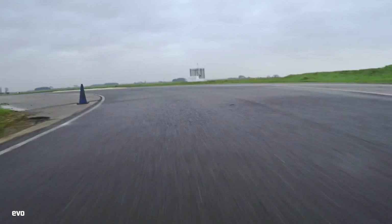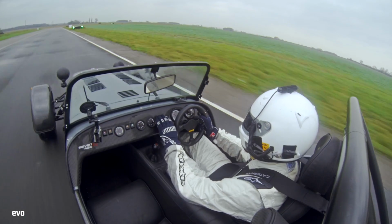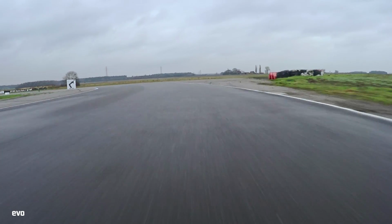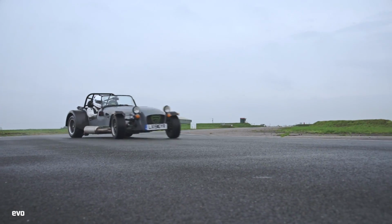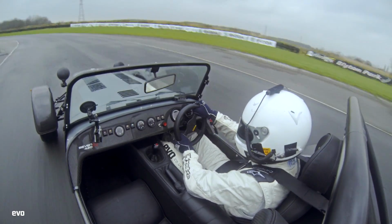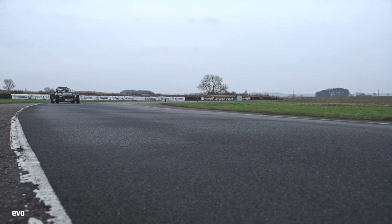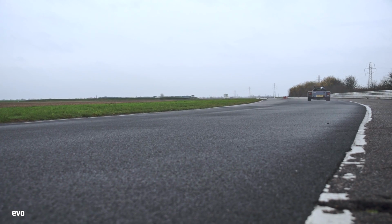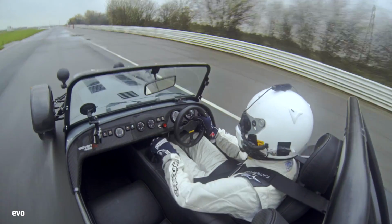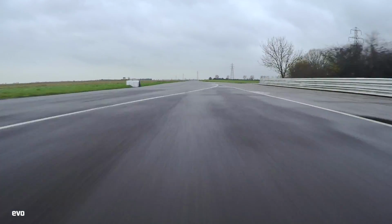But yeah, there's just a refreshing, brilliant simplicity to this car, an unbelievable balance. And with this car with 210 horsepower, a sort of manicness, which is just really, really addictive. I mean, you can't have more fun in a car than you can in a Caterham on a circuit. It almost doesn't matter if it's got 120 horsepower, 200 horsepower, 300 horsepower.